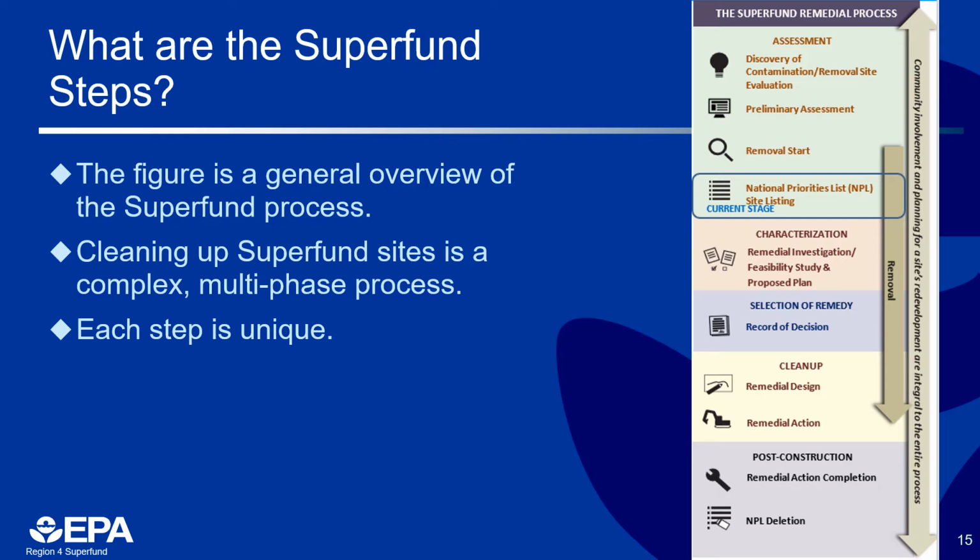Using the hazard ranking system, sites that score at or above an established level qualify for cleanup under Superfund's Remedial program and are proposed for listing on the National Priorities List, or the NPL. Now that Westside Lead is proposed on the NPL, EPA will perform a remedial investigation to gather data needed to characterize site conditions, determine the nature and extent of contamination, and assess the risk to human health and the environment.